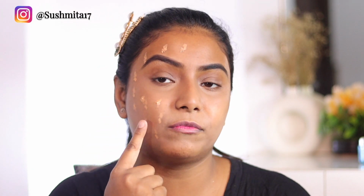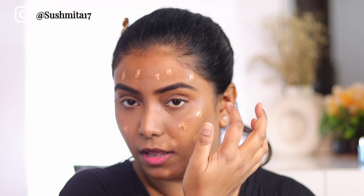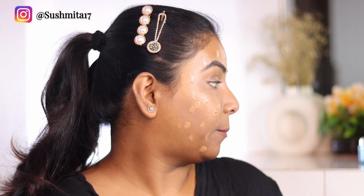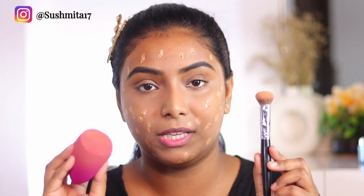To be very honest, I didn't get the exact match of my skin tone with this foundation. This is slightly cooler, and the warm shade which I have from this foundation is slightly lighter than my skin tone, so I chose this one. So on the right side I'll be using a makeup sponge to blend it, and on the left side I'll be using a makeup brush.